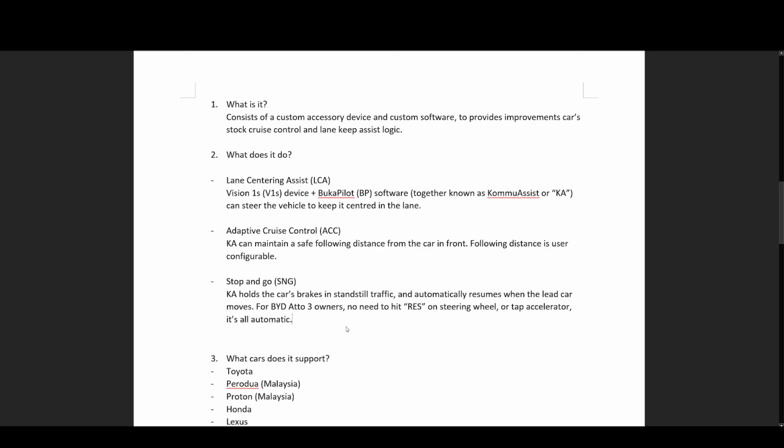And last but not least is stop and go functionality. So KA can hold the vehicle's brakes in standstill traffic, but most importantly, when the lead car starts moving again, your BYD will automatically follow up. So there's no more hitting resume, no more tapping accelerator, it's all automatic.